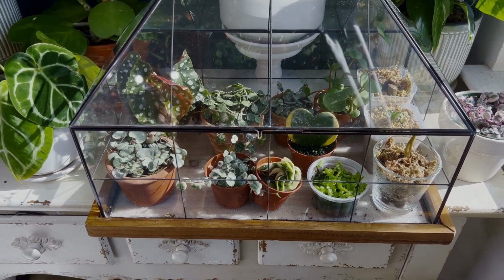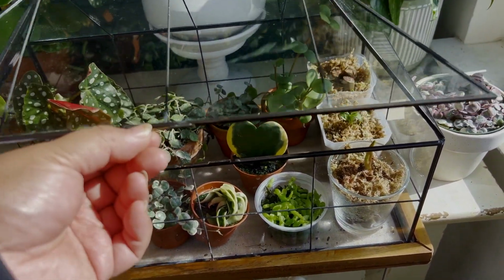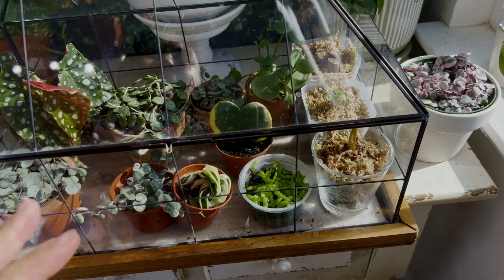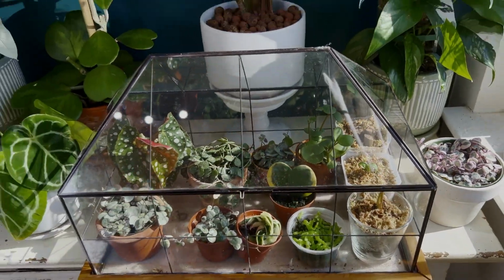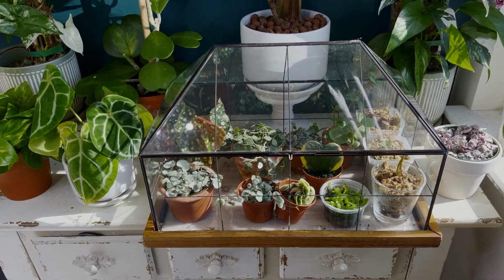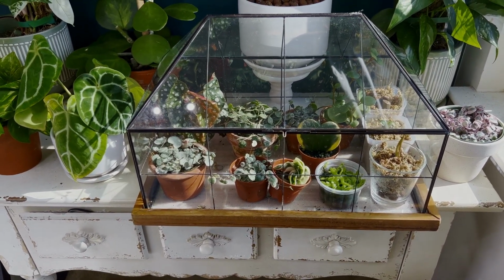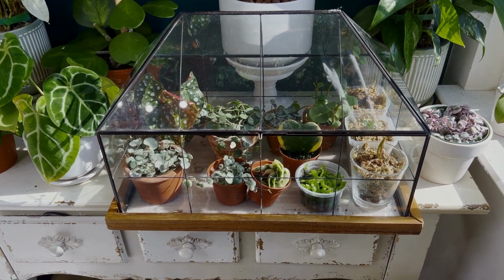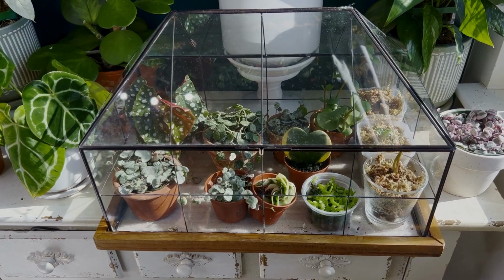It's not well made. So with this one especially, it's already very wonky. I had to fix it once already because it came off. I mean, it's still functional and everything, but I just have to be very careful when I handle it. So it's a great greenhouse. Wouldn't pay more than $20 for it though. But let's take a look at the plants that I have inside.